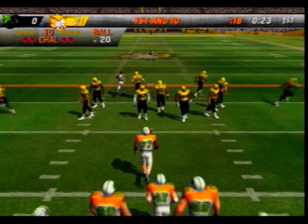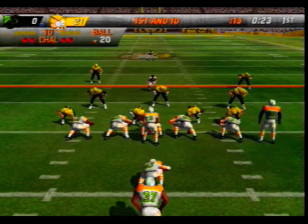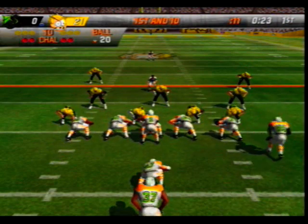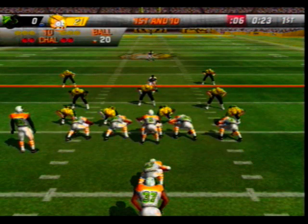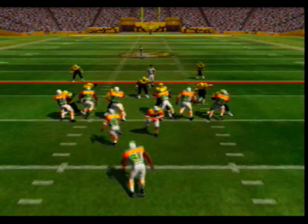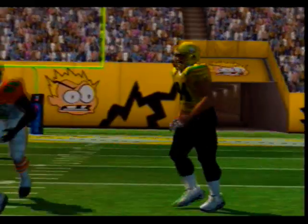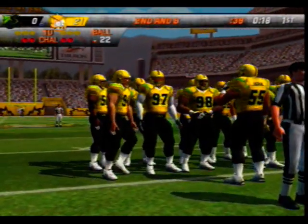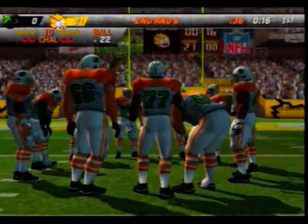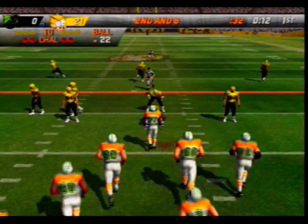First and 10. Ball on the 20-yard line. Number 3 sends a man in motion. And that's got one deep. Hand it off. Ingram comes up to make the play at the 22-yard line. He takes advantage of a little daylight, picks up 3 yards. Ball on their own 22.